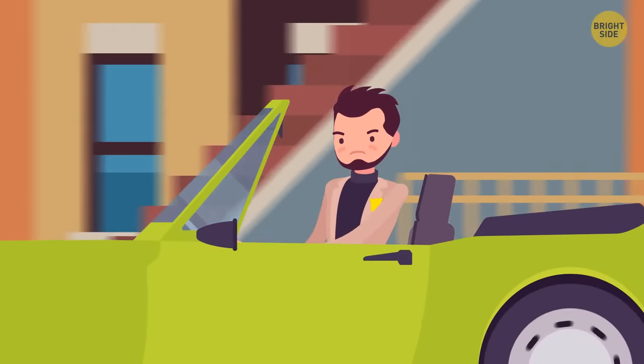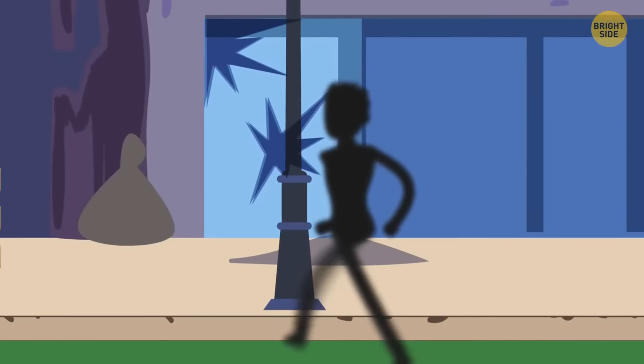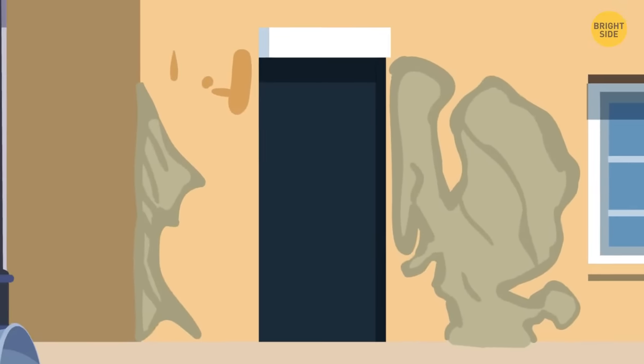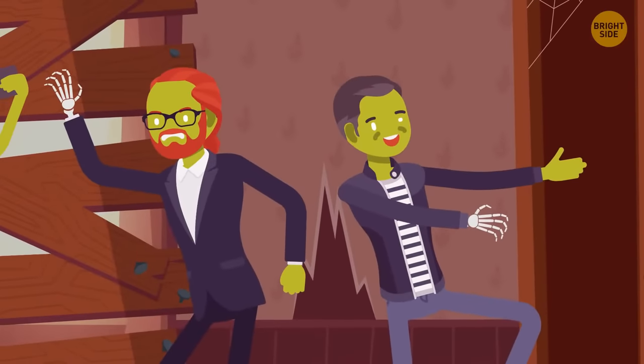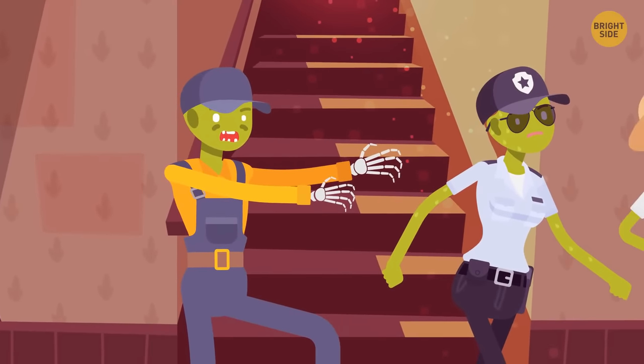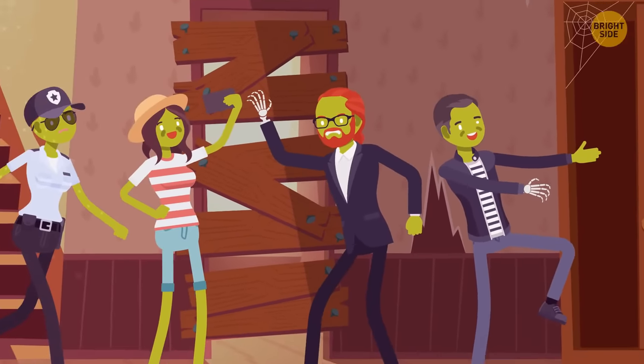You get into your vehicle and start chasing the criminal. The suspect gets out of the car and runs toward an abandoned house. He climbs over the fence and disappears inside. You go there after him. In a small hall, five zombies are walking in different directions. But zombies don't drive cars. One of them is the thief pretending to be a zombie. Who is it exactly?